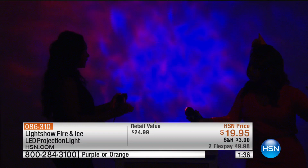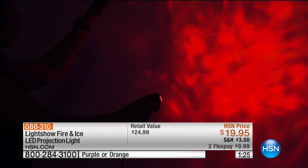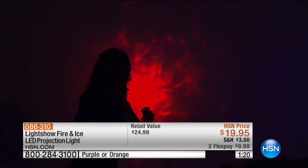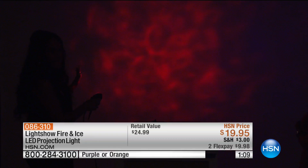Watch this. Here, switch with me. You can take the blue, but if I take the red, or the orange rather, and I come in real close, can you see if you had a witch, underneath her cauldron, and she's got her little black cauldron there, very intense, almost really looks like fire. But then as I back away, I'm able to illuminate the entire wall. Look at how large it becomes. It looks like an inferno.